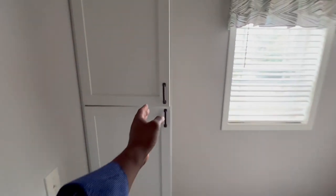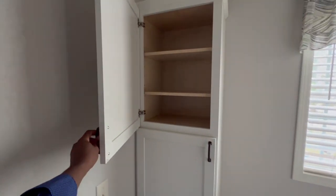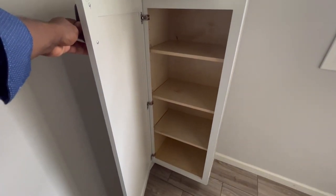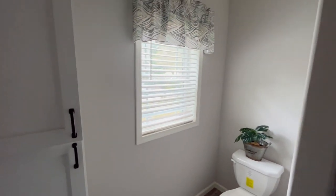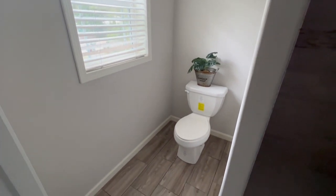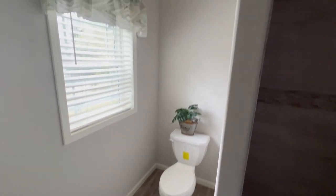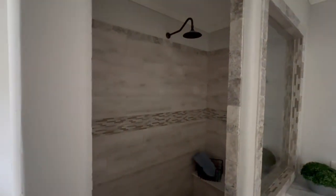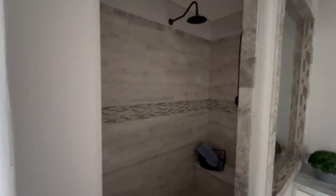You'll have your cabinet space right here. Get you all a look. You'll have your window right there, lets in natural light. And you also have your commode tucked over there in the corner. All right, let's turn around here. All right, so you have your walk-in shower. Look at this walk-in shower.